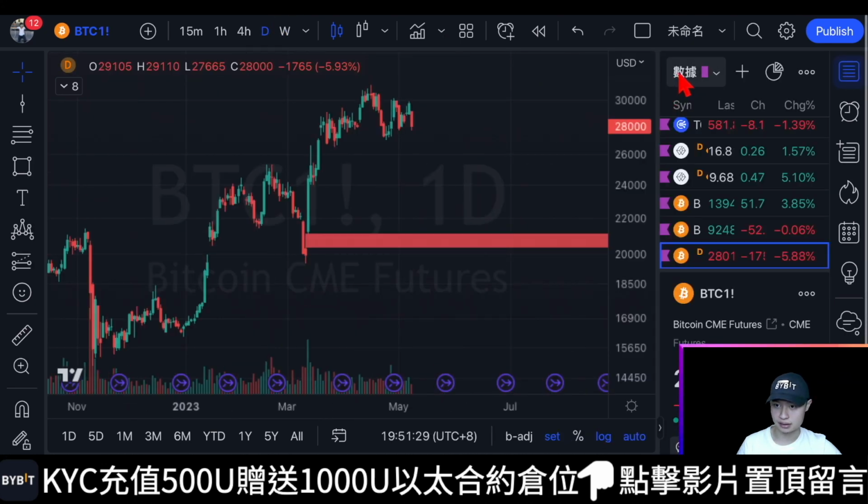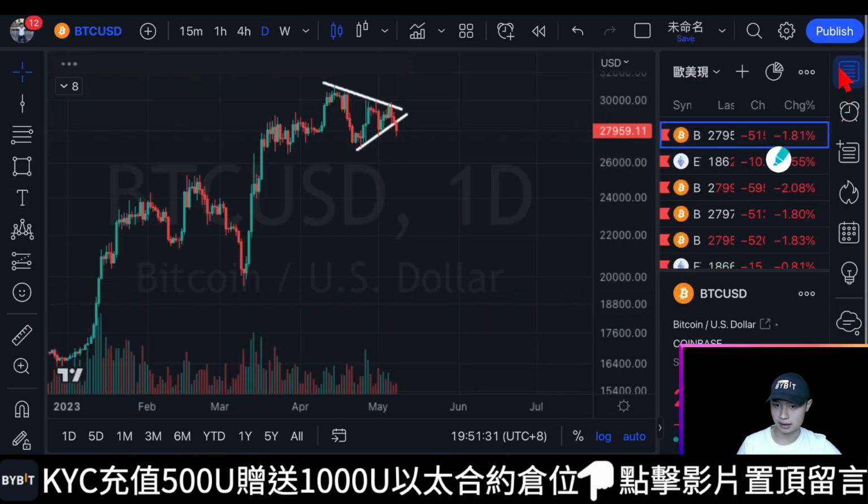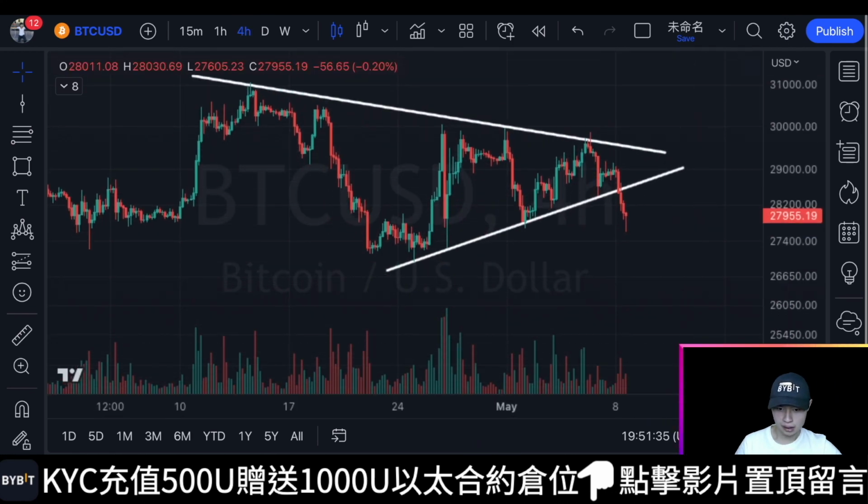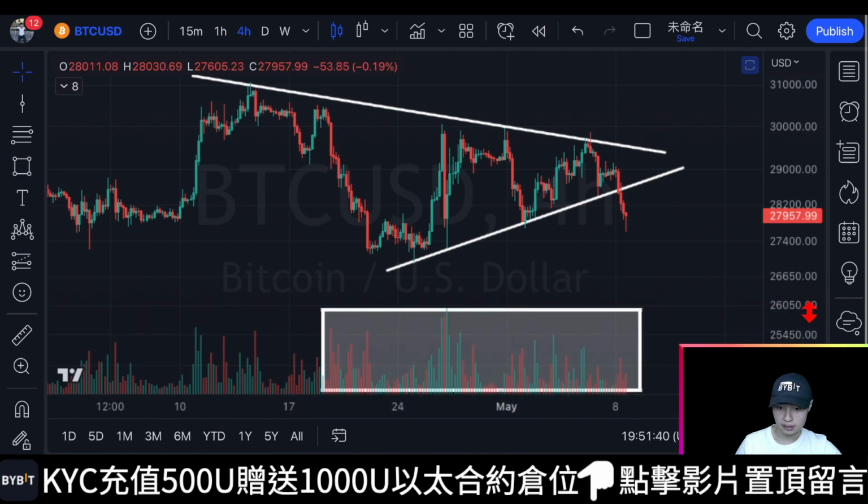But if we look at the current market situation, hold on, it's a bit glitchy. Let's access it here. Back to the current market. We can see that the bears are not necessarily stronger. In the current segment of market movement, they are not more dominant. The bulls and the bears are evenly matched at most. The bulls may be slightly stronger.